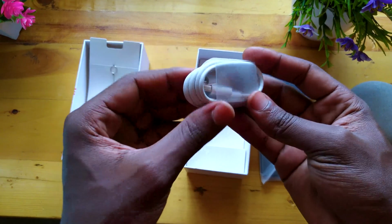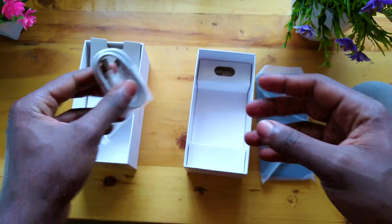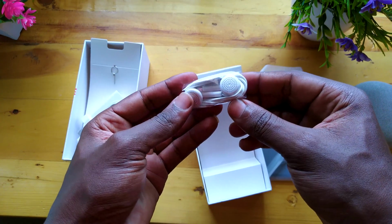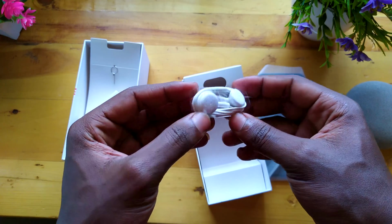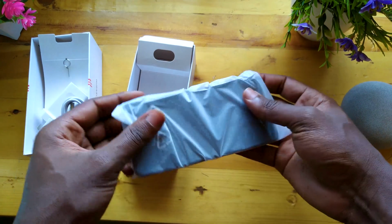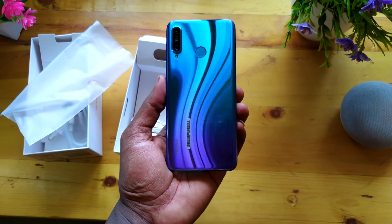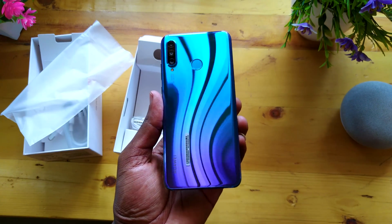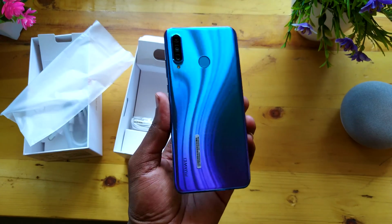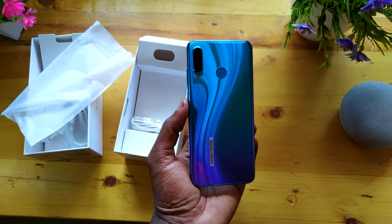And then a USB Type-C cable, which is good. And then earphones. That's pretty much it for the unboxing. There's nothing else to expect, but I got this color. Look at that. I hope the camera can get these details pretty well. Look at that.